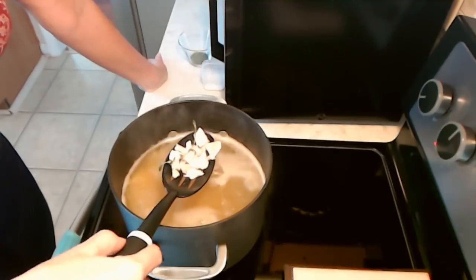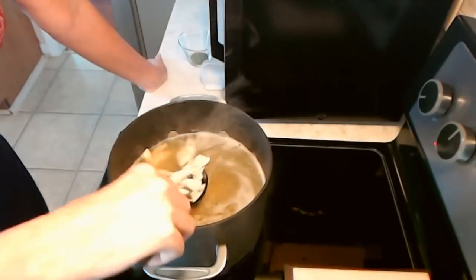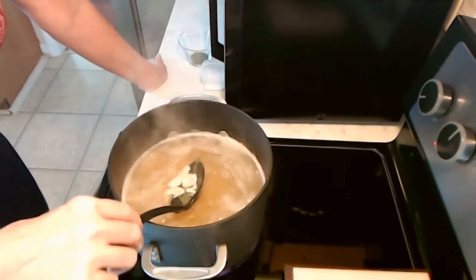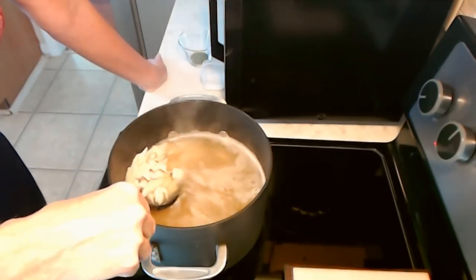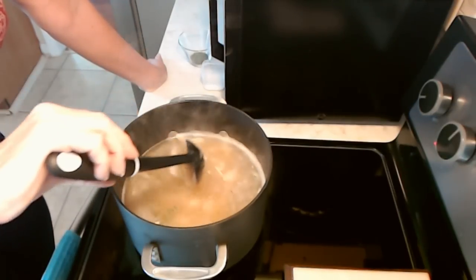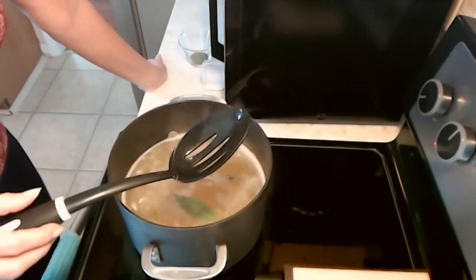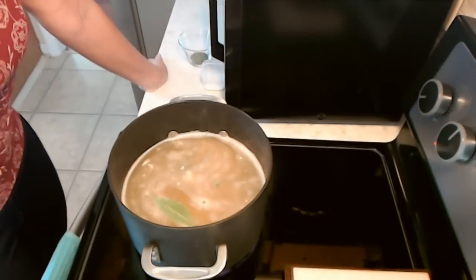There's some thyme. I think I found some thyme. That doesn't happen often. I seem to lose thyme. I don't know. There's some more. Where'd my bay leaf go? I think I killed it. Oh, there it is. There it is. All right. We're just going to let everything sit in here. So we want to bring it to a bare simmer.